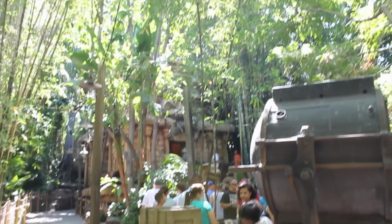Now, Disney's reasoning behind the closure was that Indiana Jones was opening up soon and that they needed the staff from the Skyway to operate Indiana Jones. Now that actually makes a lot more sense than it sounds like. Sometimes, to offset the cost of opening up new attractions here, they close down old ones.